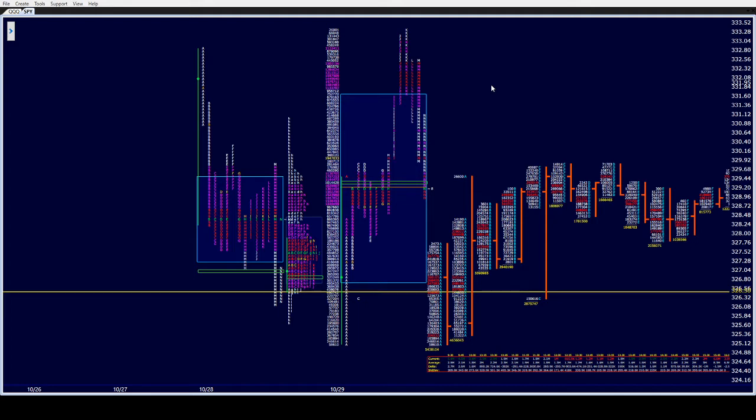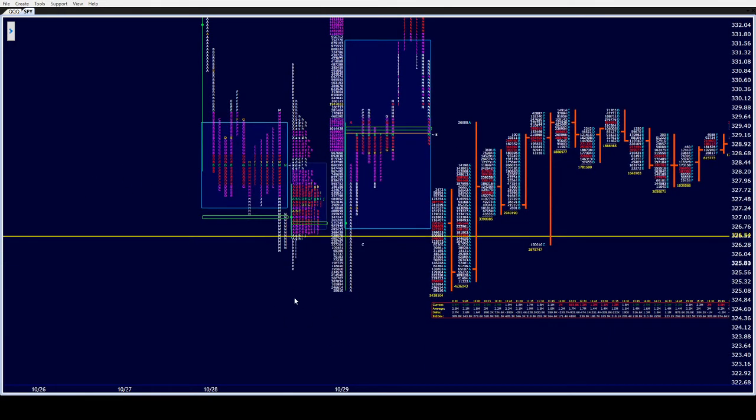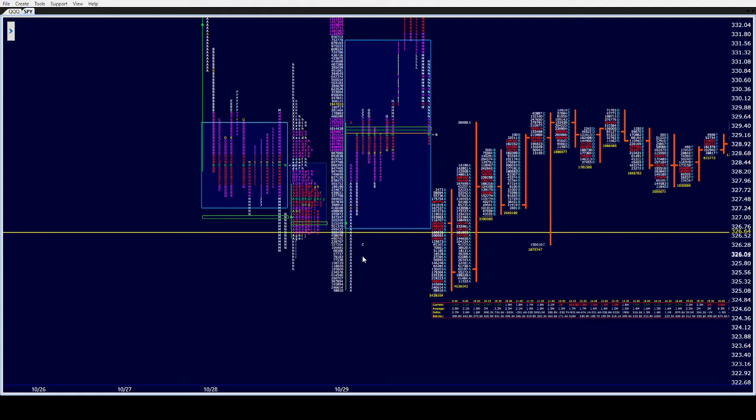So game plan for this morning, again, can you take a long against yesterday's low? Sure you can. But remember, you're going to be barely in balance and below value. So my out is absolutely if we take out yesterday's low. I don't want to be a buy if we get below it. If you don't get below it and you hold it, and then wherever we open today, we get back above the opening again, you could see some pretty good movement to the upside because there's nothing there.